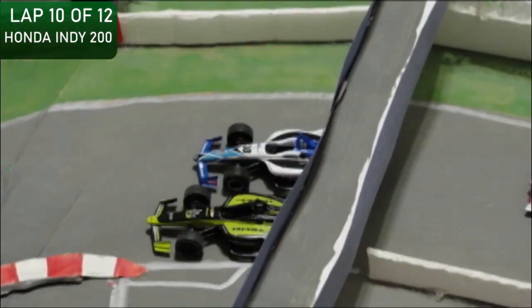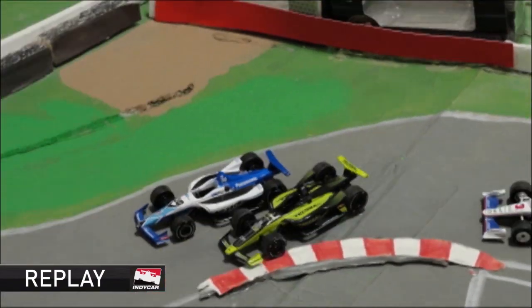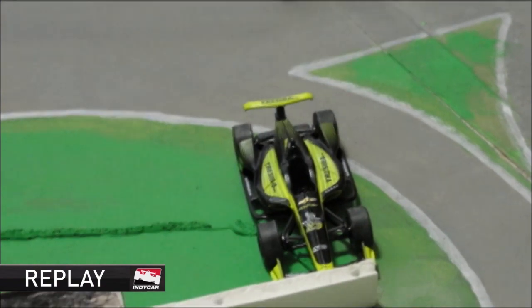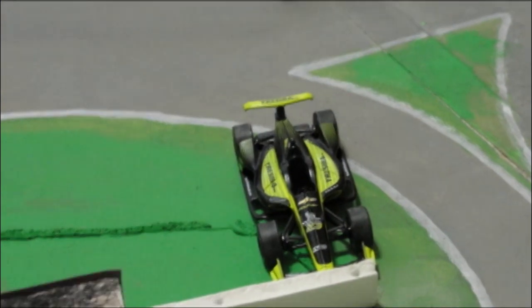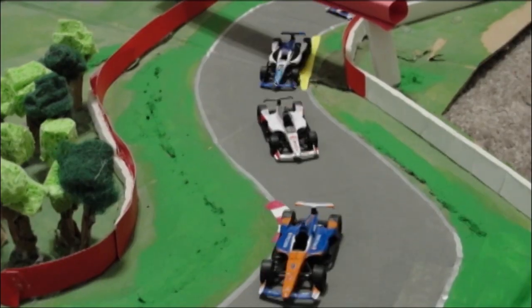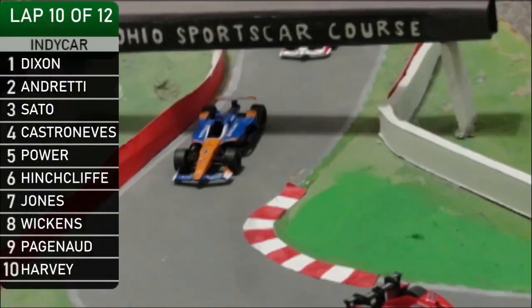On the outside, Takuma Sato goes, and it looks like Kimball's going to get loose in turn number 1, and he's going to spin and go off the track. Huge issues for Charlie Kimball. It looks like he just hopped over that curb. It's a very fast corner, and it looked like his car just got sideways, and he hit that barrier nose on. I don't know how he's going to be able to continue without going down pit road.